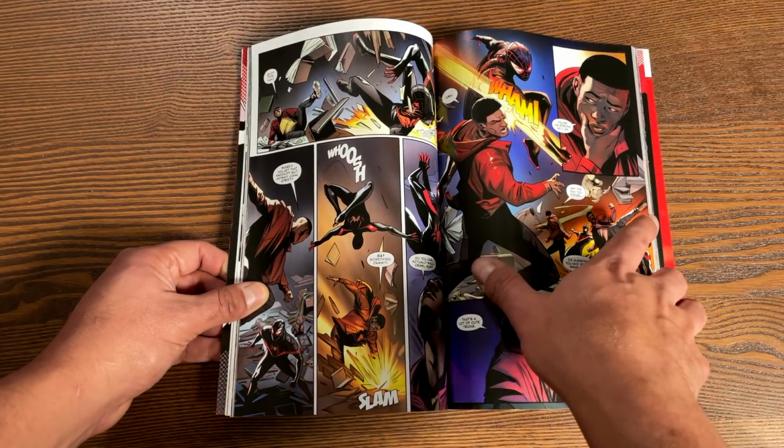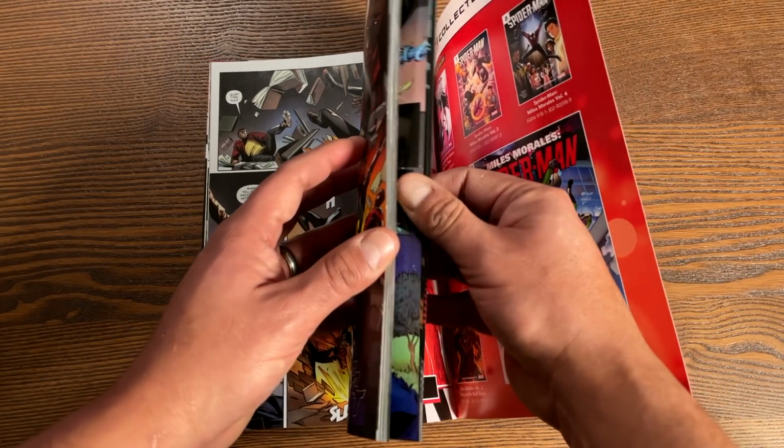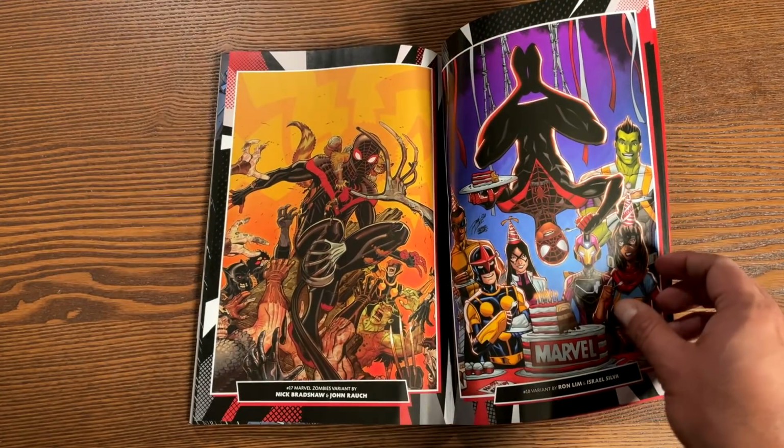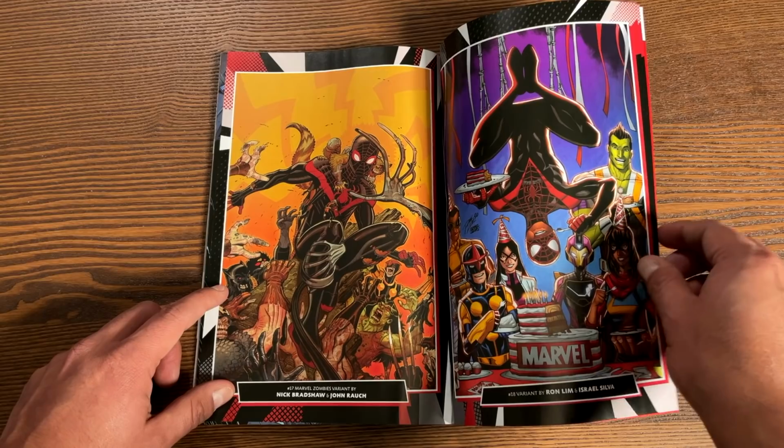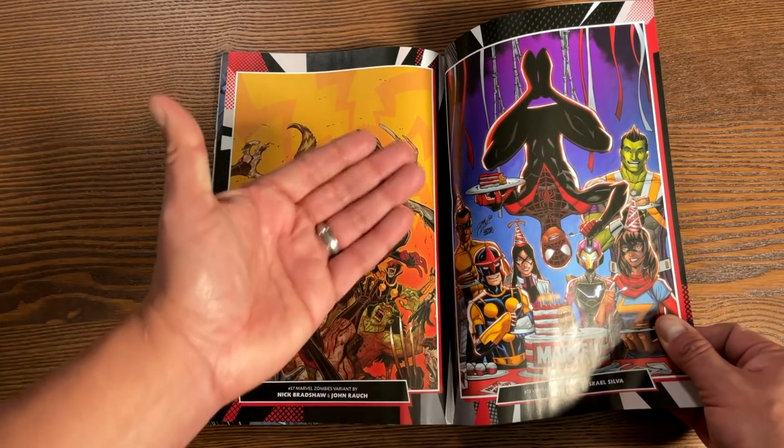Now, let's look in the back here for some extras, because I don't want to spoil this one for people that have not been reading it. Definitely censoring that final page, because that is a big spoiler, but to your right is a variant cover by Pasquale Ferri. And we have another Nick Bradshaw, Ron Lim. I always love seeing his name. This is during the Champions days.